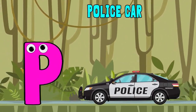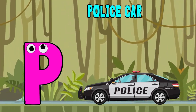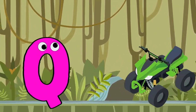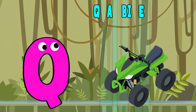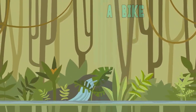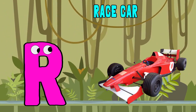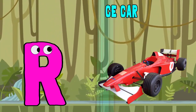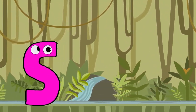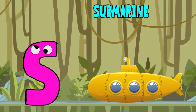P is for police car, its color is often black. Q is for cowed bike, it is used for fun inside. R is for race car, and goes too fast and fast. S is for submarine, that goes too deep in water.